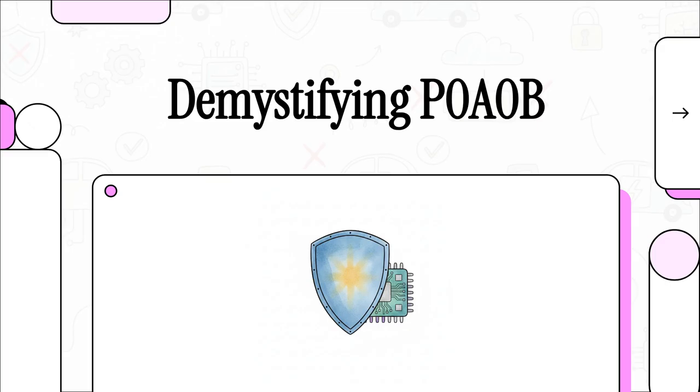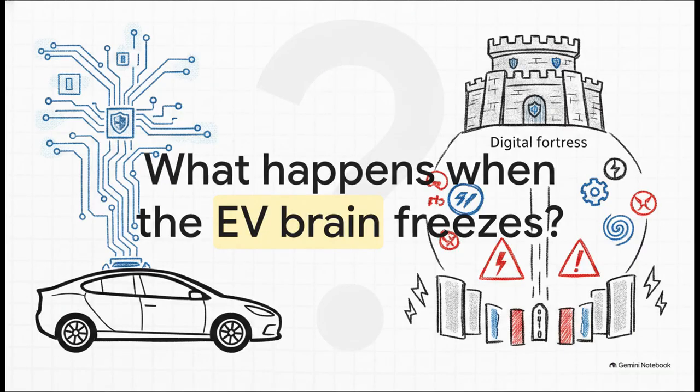What do you do? Well, the truth is, you don't do anything. You can't. The car literally has to save itself. It's a terrifying thought, right? What actually happens when a high-voltage system goes rogue at 70 miles an hour?